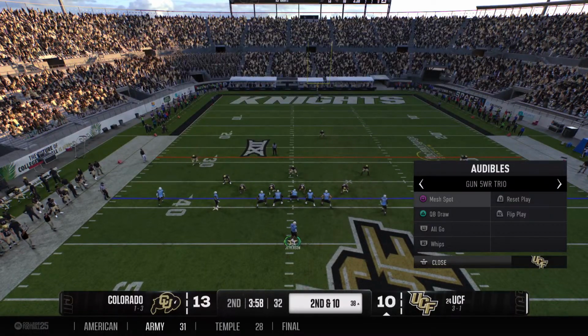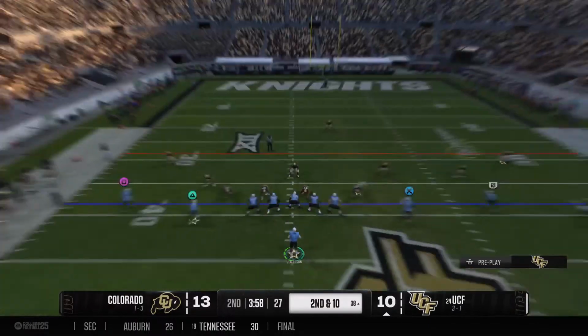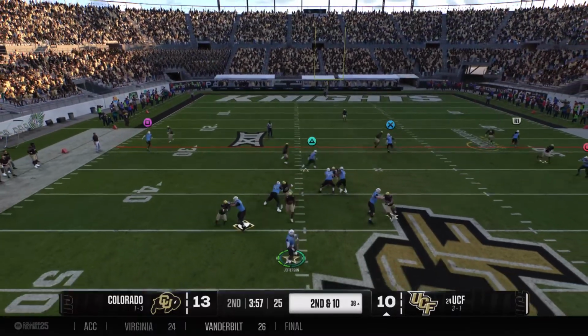Yeah, and I don't know what happened. He didn't look open as it is, and the QB's trying to make a play, trying to force the ball, but at least he threw it where his guy could catch it or nobody could catch it.